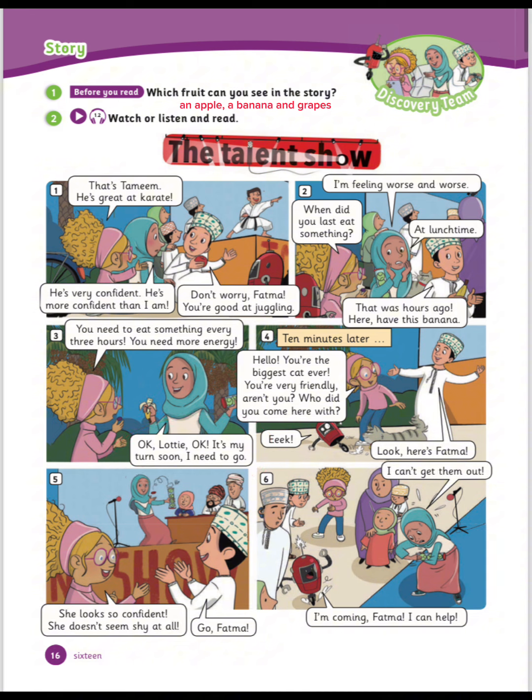10 minutes later. Hello. You're the biggest cat ever. You're very friendly, aren't you? Who did you come here with? Eek. Look, here's Fatima. She looks so confident. She doesn't seem shy at all. Go, Fatima. I can't get them out. I'm coming, Fatima. I can help.